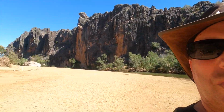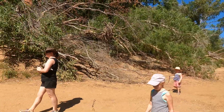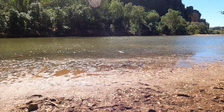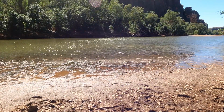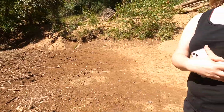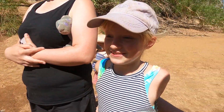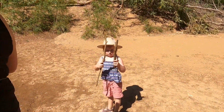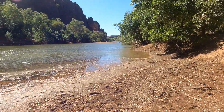Dangerous walk this is. See, good size freshie. Hello. He's thinking about eating Tory. Hello. He's just looking. He's just chilling. What do you think of that? Pretty cool, isn't it? You reckon that's pretty good, Tory? I'm gonna name him. We're gonna call him Freshie.